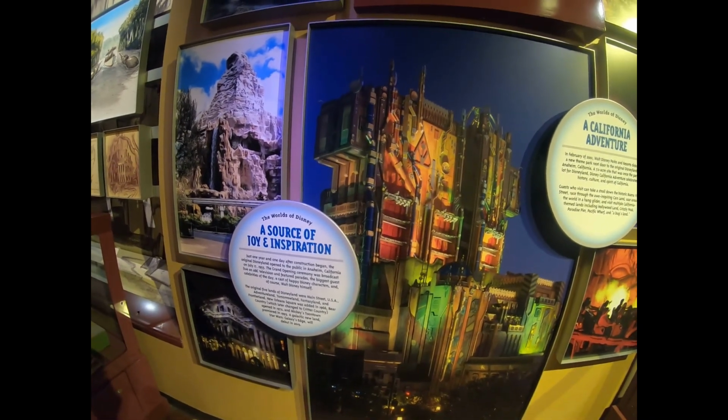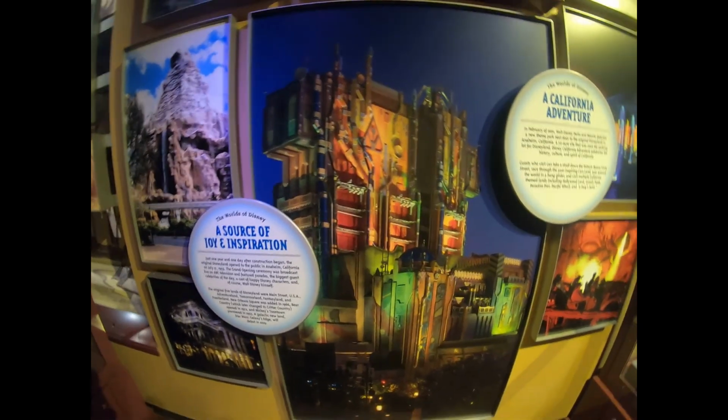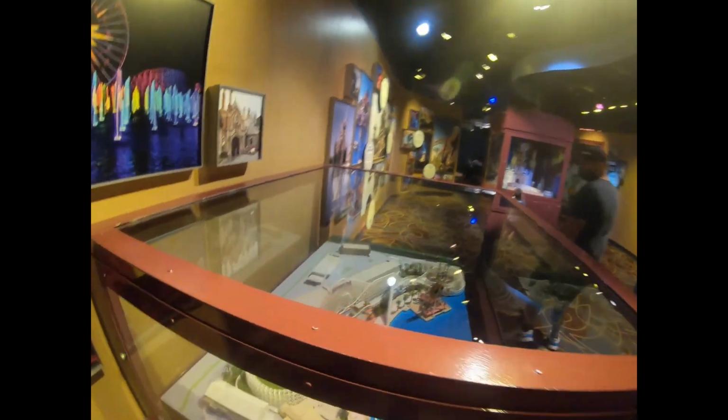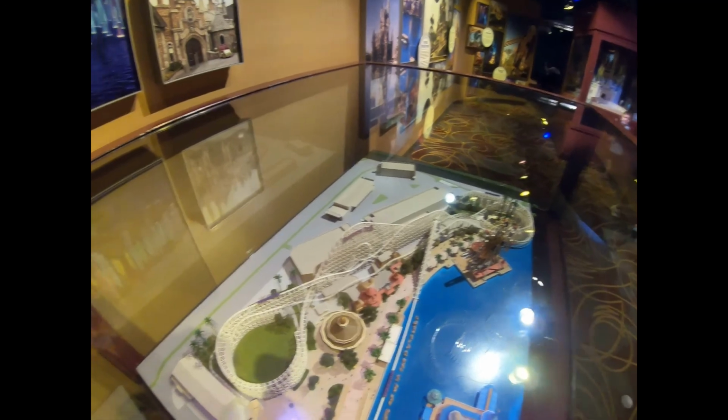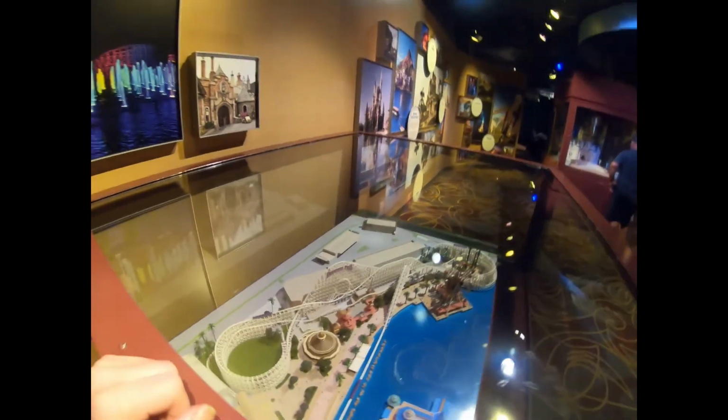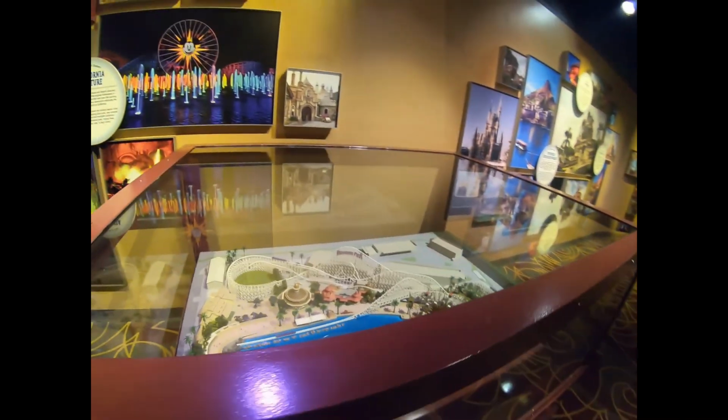Galaxy Edge will debut in 2019. Well, that's a lot of date now. Oh, there's that roller coaster too. Another thing we don't have. The Ferris wheel and the roller coaster. Wow. I think it's pretty cool. There's a loop in there. There's an inversion. All right. I didn't realize that there was one.